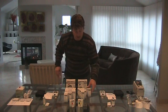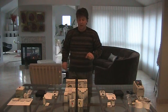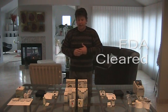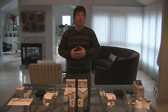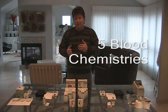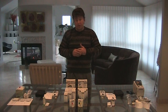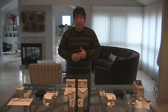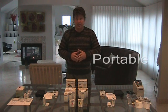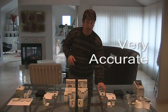Okay, let's talk about why CardioChek is so popular. First of all, it's FDA cleared for home use and professional use. It is, I think, the only FDA cleared test for home use that tests up to 5 different blood chemistries. It's also FDA cleared for professional use. There is, I think, one competitive brand. The CardioChek has some advantages over the competitive brands in that it's lighter, it's more portable, it's very accurate.